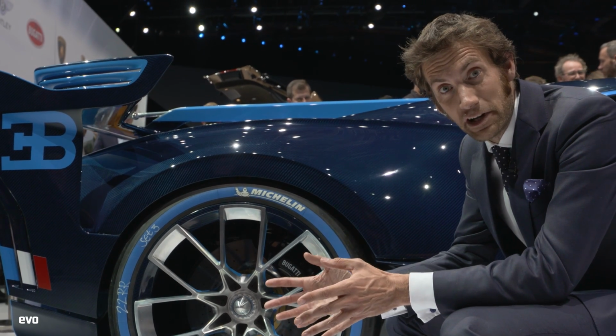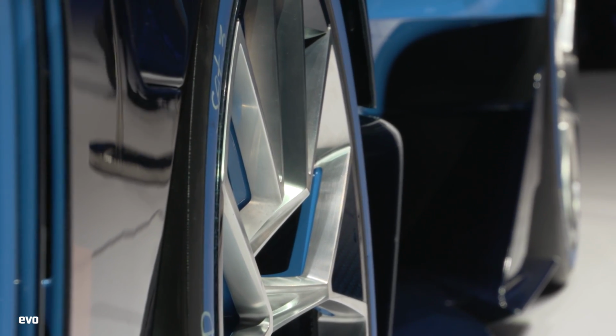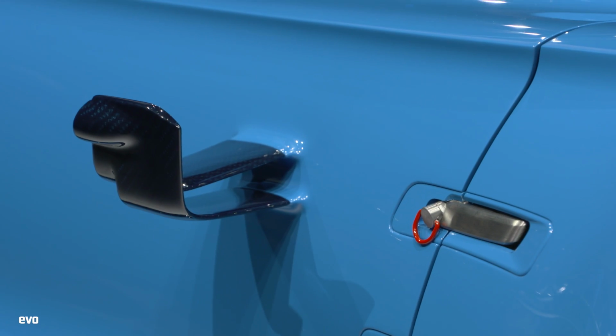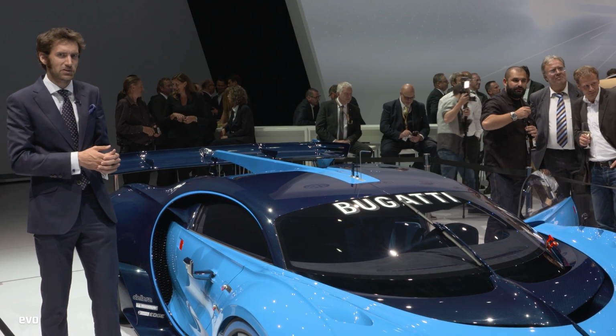It's worth mentioning as well, they're running 3 degrees of camber on the front and rear, just to give it absolute precision. There are so many other details on this car. I could go on and on. You've got the cameras here, 3 cameras that merge into one picture so you can see what's going on behind because it's so important during a lap or somewhere like Le Mans. Not that I can see many cars catching this.